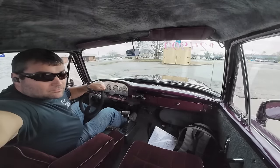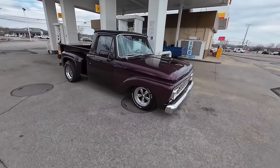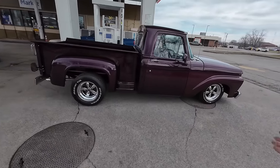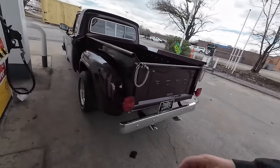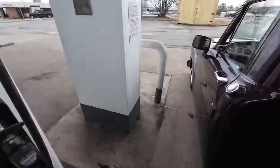Be back. She's sitting low. I'm telling you, every time I pull these cars off the car lot, when you don't have any classics in the background, they really, really stand out. I mean, it's like no other truck on the road right now. But it did hold $20 worth of fuel, so a little over 5 gallons.